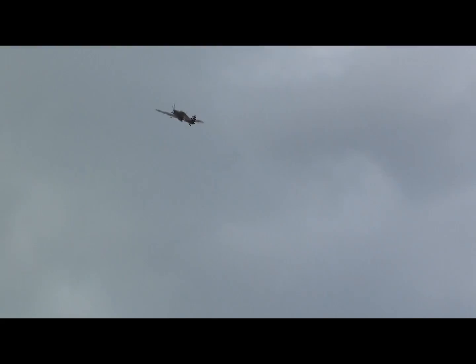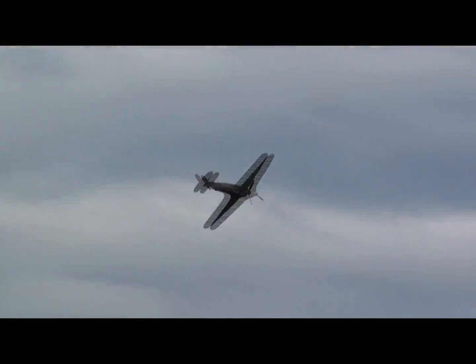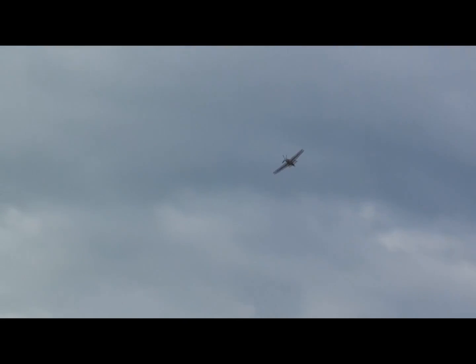So the prototype Hurricane flew from Brooklands in 1935. The Air Ministry ordered 600 of them. At the start of the Battle of Britain in August 1940, the RAF had 2,309 Hurricanes and only 1,380 Spitfires. There were 32 squadrons of Hurricanes and 19 of Spitfires. And this very aeroplane, that actual aeroplane flying in front of us, is the only Hurricane left flying that actually fought in the Battle of Britain.